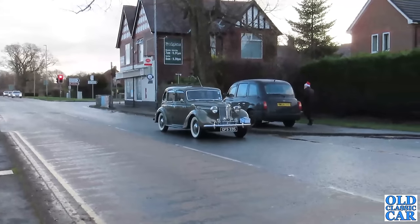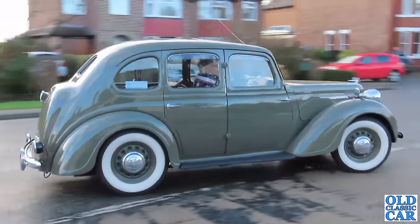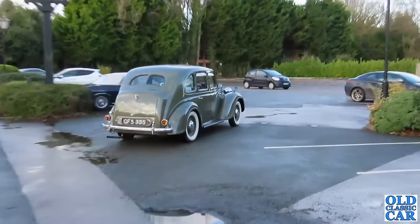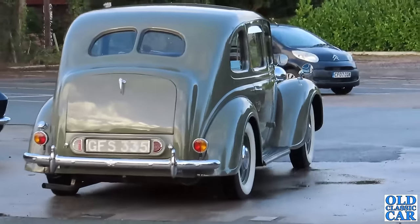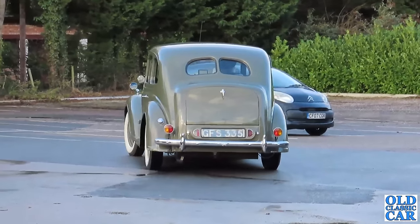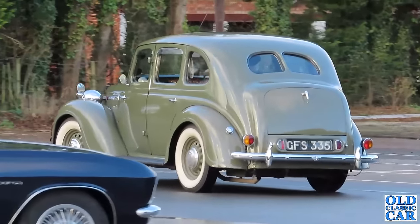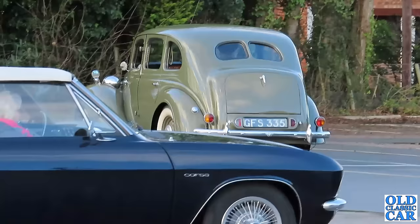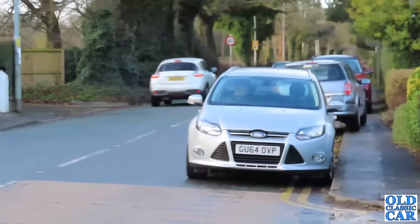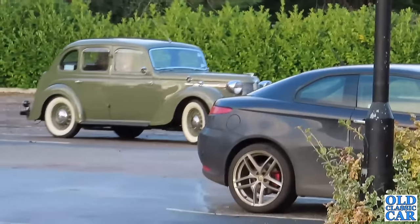And what do we have here? Beautiful Austin 16 on white wall tyres. What a bobby dazzler that is. What a great way to start off this Boxing Day meet here in Lymm. What a beauty that is. Looks very pre-war, but that is a post-war car. I think it's based loosely on pre-war mechanicals, but the Austin 16 was introduced in about 46 or 47, I think. Apologies for the diesel clatter of the modern cars that come past, but we'll ignore those and we'll concentrate on beautiful cars like that Austin.